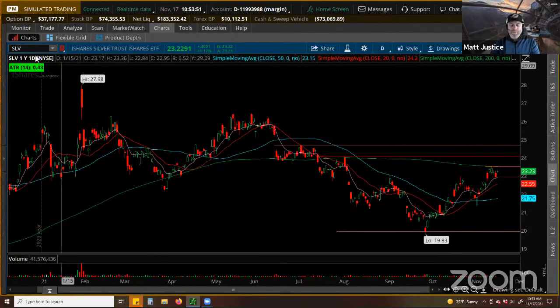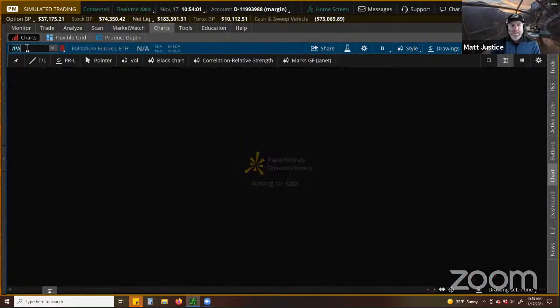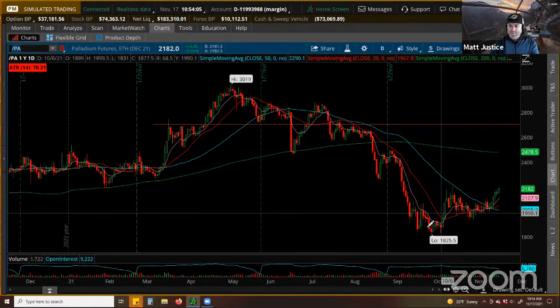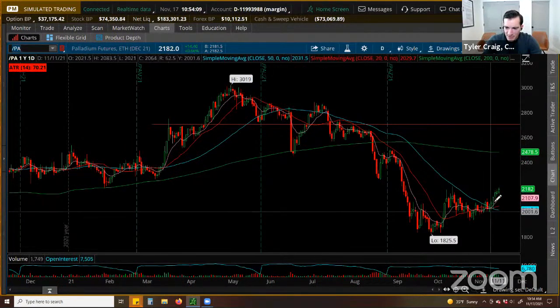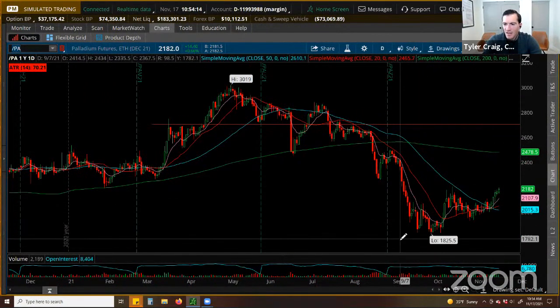I want to talk a little bit about the other industrial metals here as well, Tyler, as we're seeing a little bit of an improving technical situation. Let's take a look at palladium here, /PA, very quickly. Give me a read on this potential reversal. Yeah, look, kind of a nice little almost cup and handle.